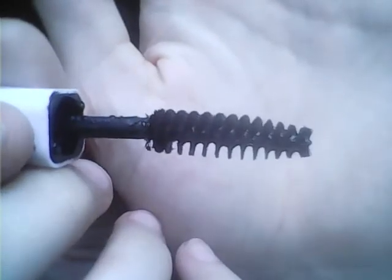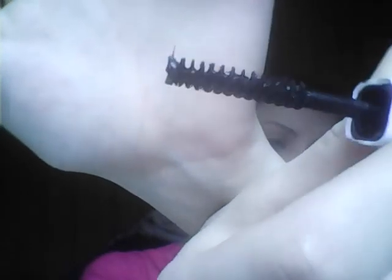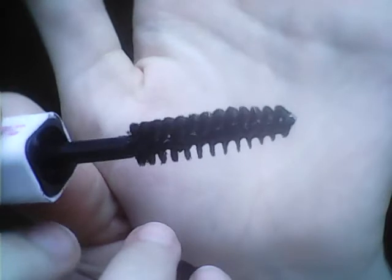And this one is a bit more flared out, like that. See? Flat, flared out, into a point, which is why I love this mascara. I can use the volume side. I use the lengthening side first, and then the volume side last, so that when I do the volume and they get clumps, I can just push them apart with the tip.